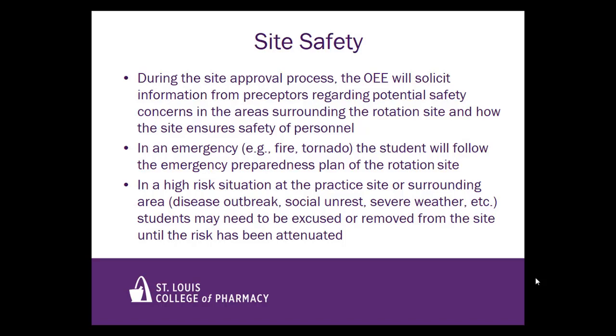In the event of a high-risk situation at the practice site or surrounding area, students may need to be excused or removed from the site until it is determined that the risk has been attenuated. In some cases, students may not be able to return to the site. The course coordinator will aim to reassign the student to another site whenever possible, but the student may have to complete the rotation at a later time.